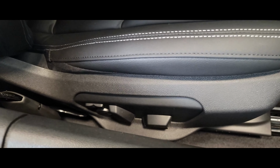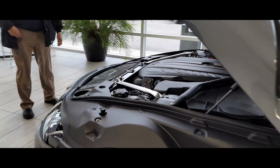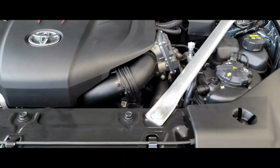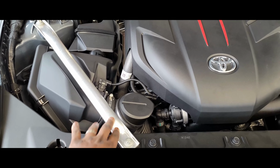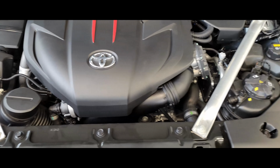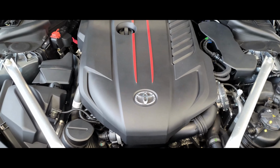The passenger seats are power controlled. So these are the new braces for the suspension that they've improved this year. Didn't have it in the previous year model. Apparently in the beginning Toyota said they didn't need it, but now they did put it in.